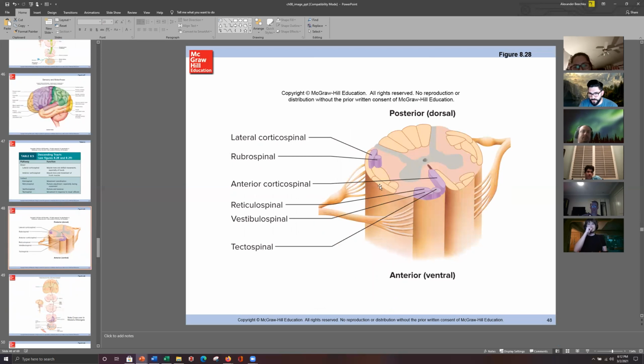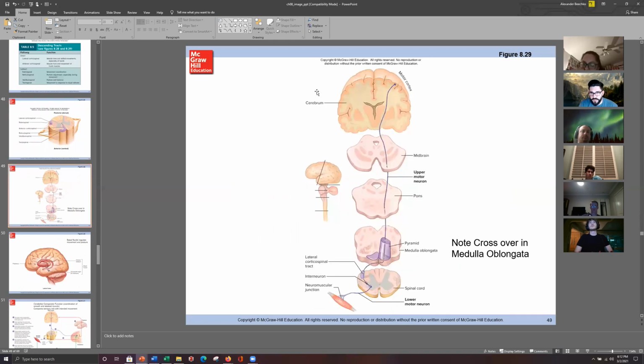Just here, the spinocerebellar tracts, so posterior and anterior. And then we've got our anterior corticospinal, and then the reticulo, vestibulo, and tectospinal tract pathways over here. Right. So again, motor cortex from the same area passes down the left side of the body, synapses, and transfers over in the medulla oblongata. So that's where we have crossover from the left to the right side of the body.